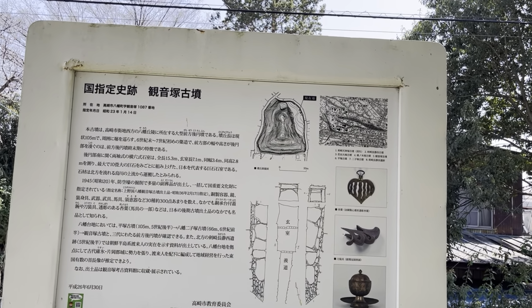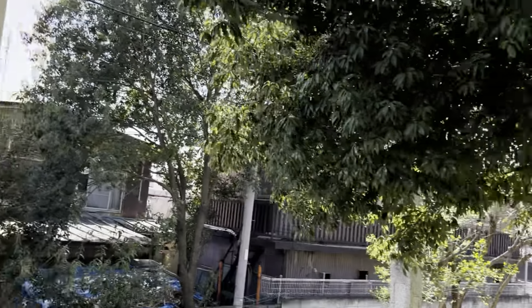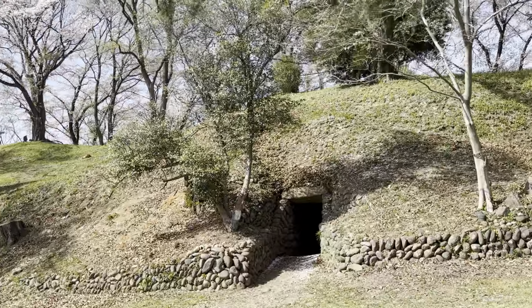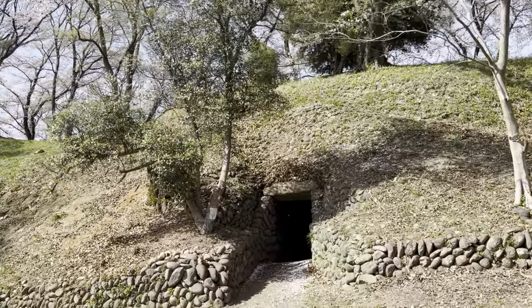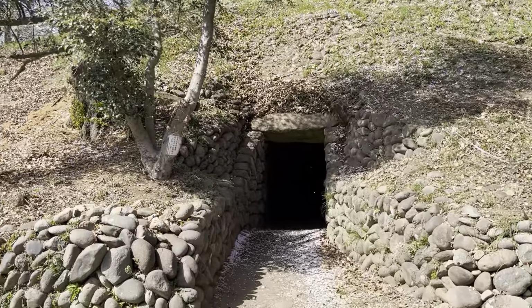Yeah, there's a bunch of kofun here. Kofun are old style Japanese tombs. Apparently you can kind of walk in. So let's go take a look. Cue the Indiana Jones theme. Prepare myself for booby traps.